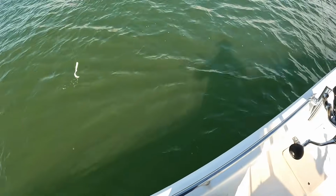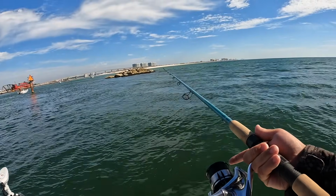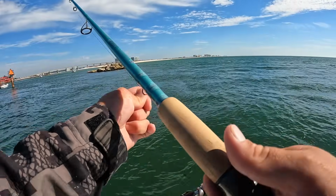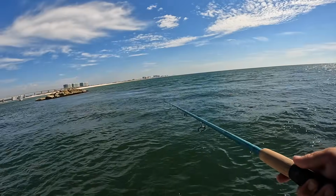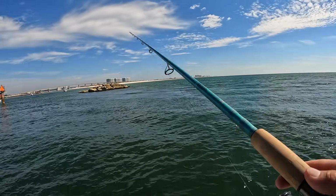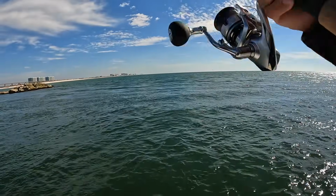Let's see if we can get another fish. So I'm thankful that fish came back for it, because I had them the first time and the hook pulled. See if we can get another one. This tide's falling out pretty heavy, and I'm just sitting on the end of these rocks, and these fish are waiting to ambush any prey coming by.